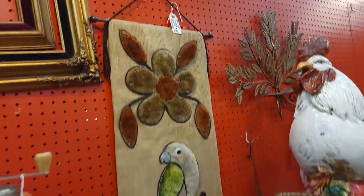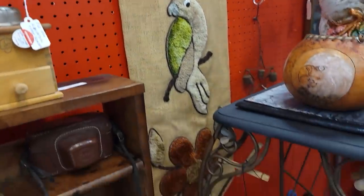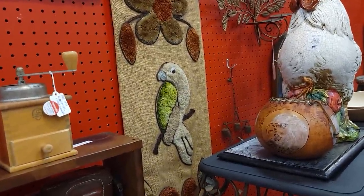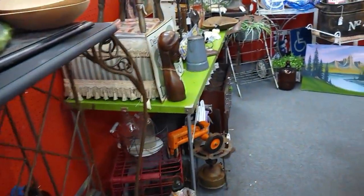I am kind of in love with this 1970s wall hanging. It's $35 minus 15%, so it's still about 30 bucks. I'm not sure. I may come back to this one. I might have to do it.